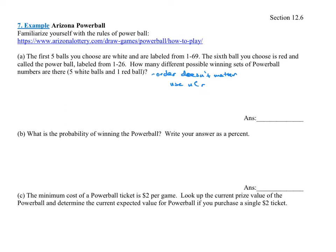Okay, so let's think about it. We need to think about what it takes to win with the white balls, and then what it takes to win with the red ball. Let's start with the white balls. There's 69 white balls, and of those 69 white balls, they pick 5 of them. Times, now let's look at the red ball. There are 26 red balls, and of those, you pick 1 of them.